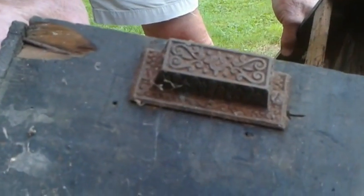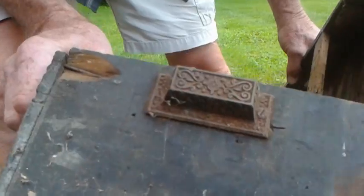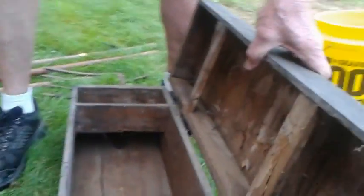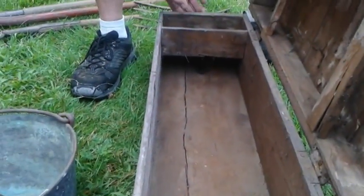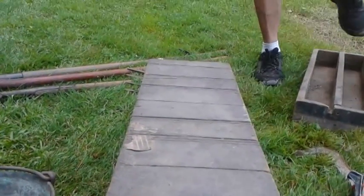This is hardware right there. Yeah, what does that tell you? That's Deco, bro. Deco, yeah. So this is definitely 1920s, and someone probably made it. Yeah, it's definitely homemade. Definitely. That's sort of what's appealing about it. Yeah. That's neat. Yeah, absolutely. That's cool.